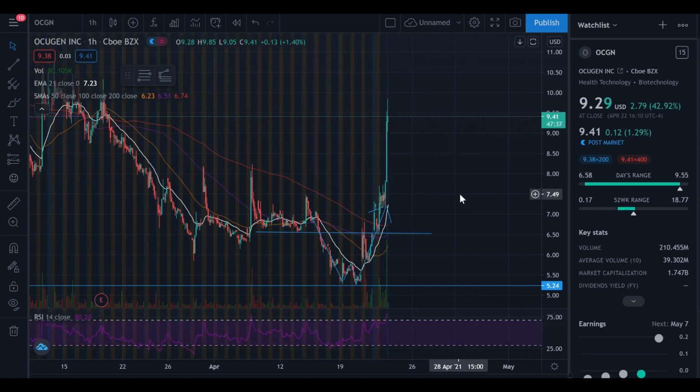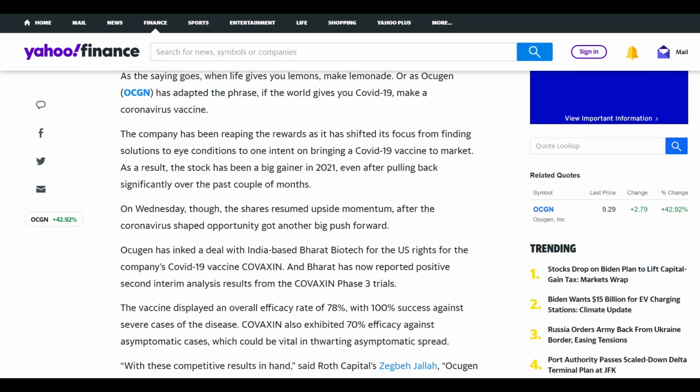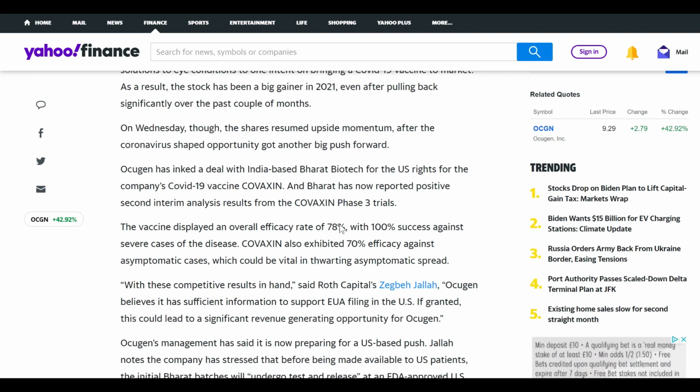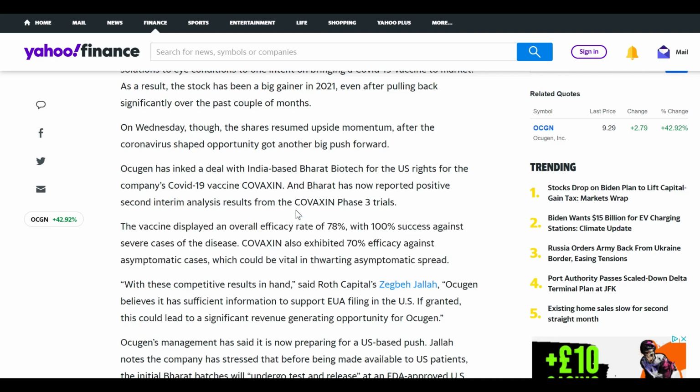And let's get into it. There's a bit of news that came out for Ocugen that I'm just going to highlight to you guys here. It says there's an opportunity brewing in Ocugen stock, says analyst. This article basically gives a bit more detail. It reiterates detail that we already know about the efficacy of the vaccine, COVAXIN. It goes on to talk about the phase 3 trials as well. It has an overall efficacy rate of 78% with 100% success against severe cases of the disease.